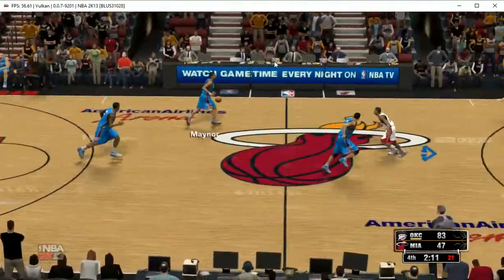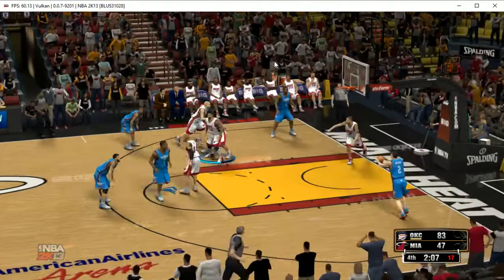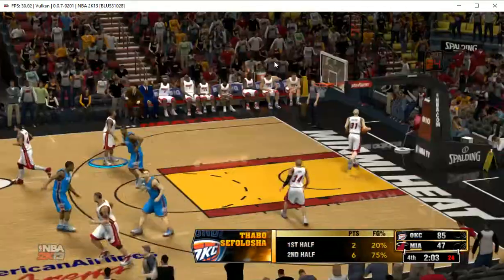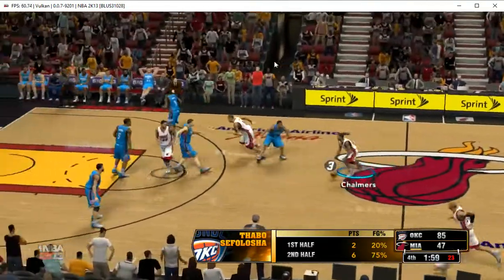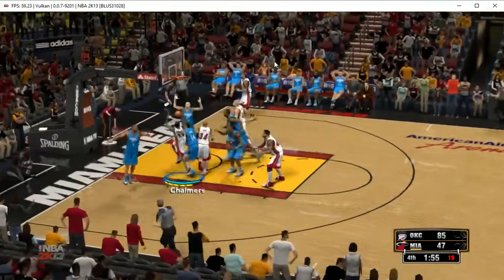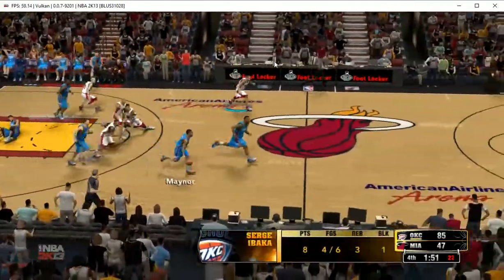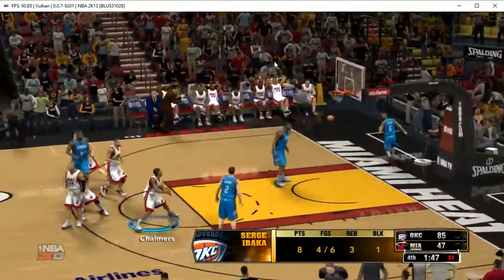Here's Oklahoma City. They're on a 15-6 run. Kicks it to Cephalosha. On the money from 12 feet away. We saw him struggle with his shot in the first half. But here in the second, he's managed to turn it around and be much more efficient. Chalmers' shot is no good. The Thunder have gone 7 of 10 shooting the ball since the start of the fourth quarter.